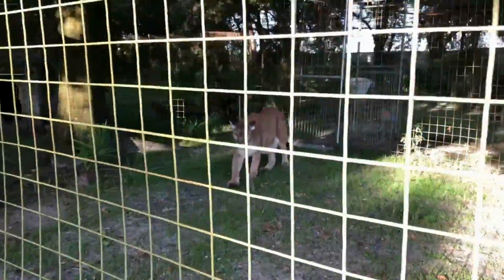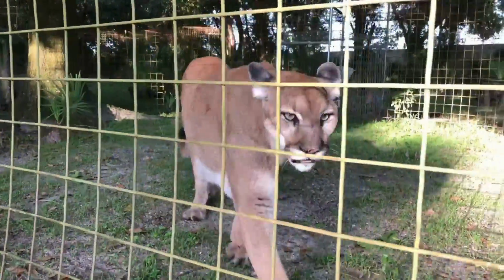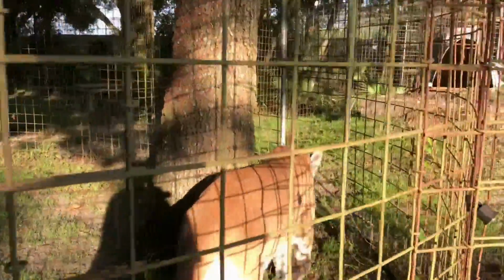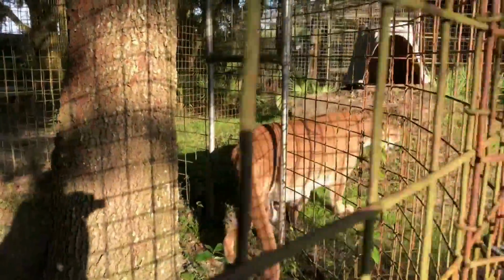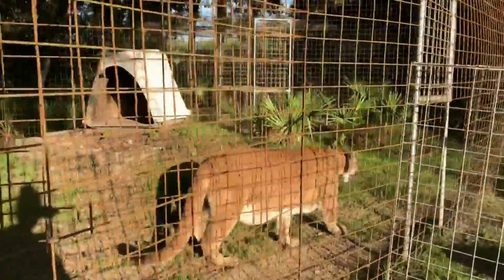So again, this is where we just saw that platform and den. Here he is. Hi, mister. This is Aries Cougar. You want to show them where you eat? So he can go through yet another door. He's got a den up there on that hill there.